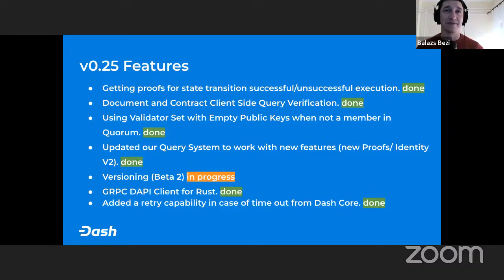Yep. So, let me start. For 0.25, we're going to separate this into multiple subsections. First one is going to be basically new features that we added, but most of these features are not so much big features, but more features that were needed because of fixes.